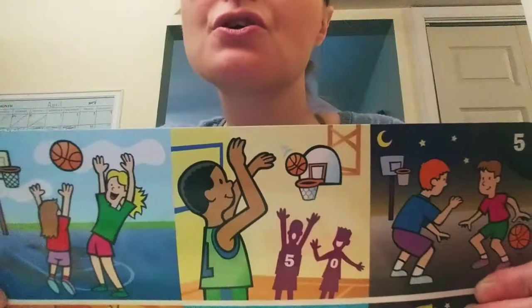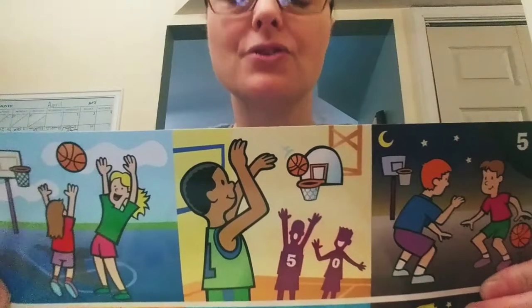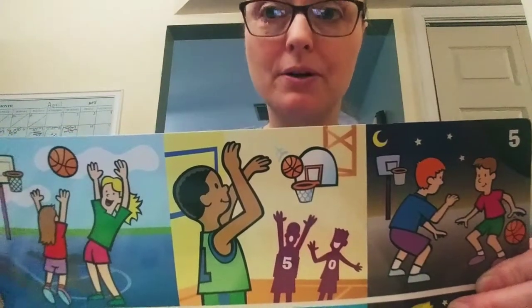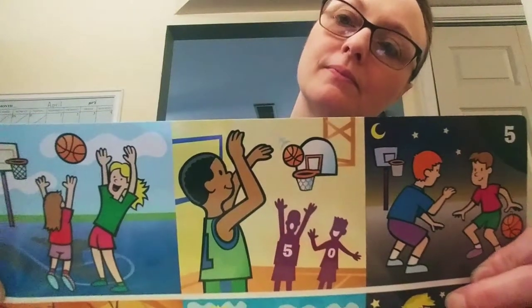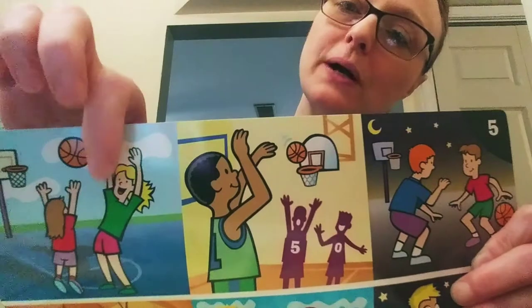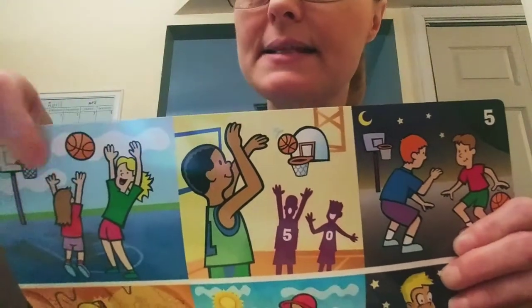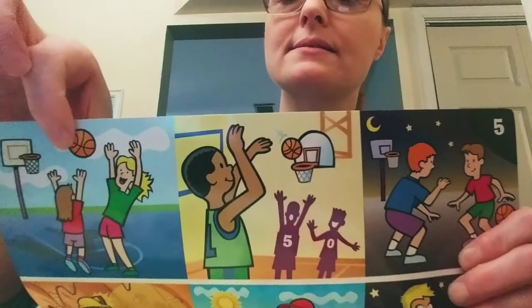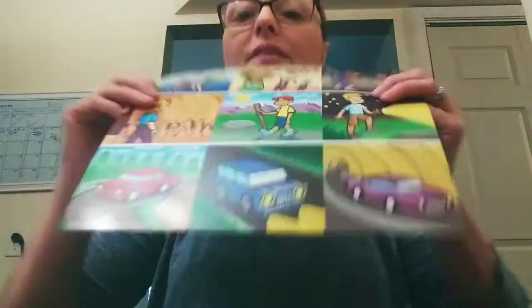Point to the girls playing basketball outside during the day. Did you point to this one? I know it's daytime because it's not dark. It's light outside. And they're in the same park as the boys. The sun is shining and it's light outside. Very good job.